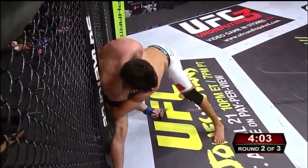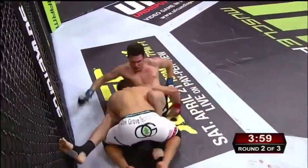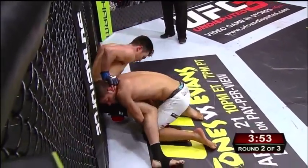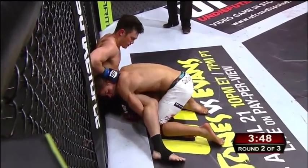Pat, what's he do here? Switch to a single? Well, he's got the hands locked right now, so KJ can't get his hips back. There it goes. You've got to keep guys from locking their hands when you're against the cage. Back to wrist control again. Didn't get it, cost him. Josh Thomson on top again.